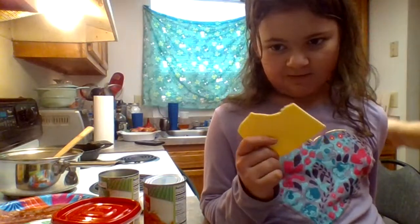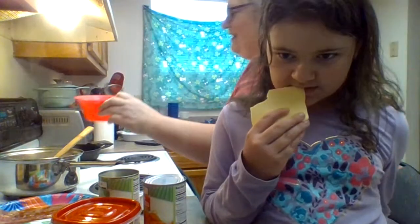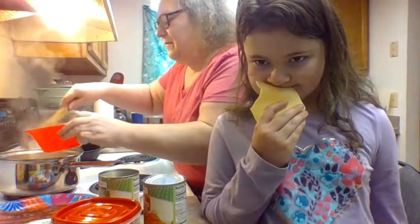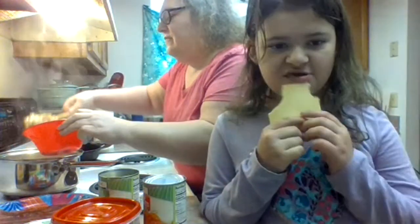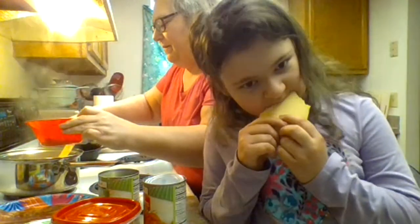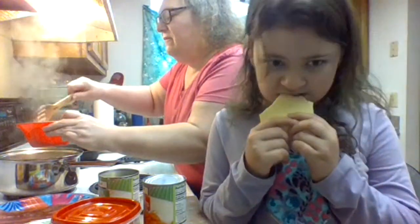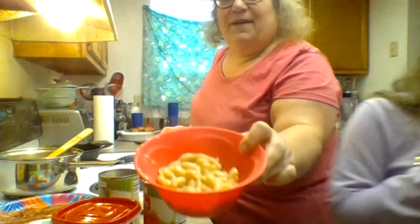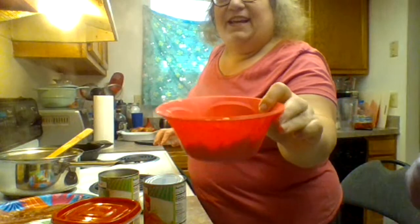Alrighty. Oh, sorry, I need to slam that. Hi, Garden State Gardener. All right, let me watch out. This is her mac and cheese, just all reheated.